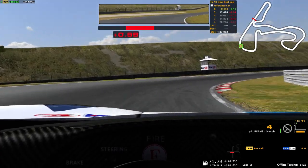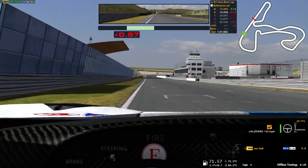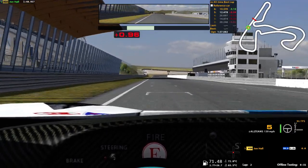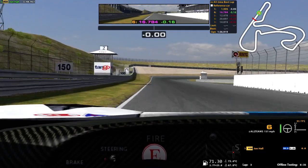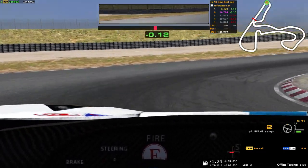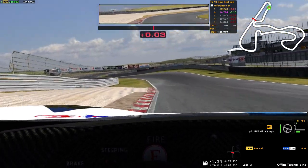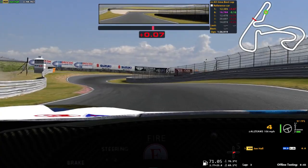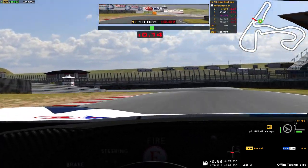And gotta let off the gas a little bit just to get the front end to rotate and then get back on the gas. Braking at the white line. Seemed like a pretty good braking spot. Could have broke a little more aggressively. Got the car wound down a little bit more. If I want to be conservative, I'd back it up a couple feet.